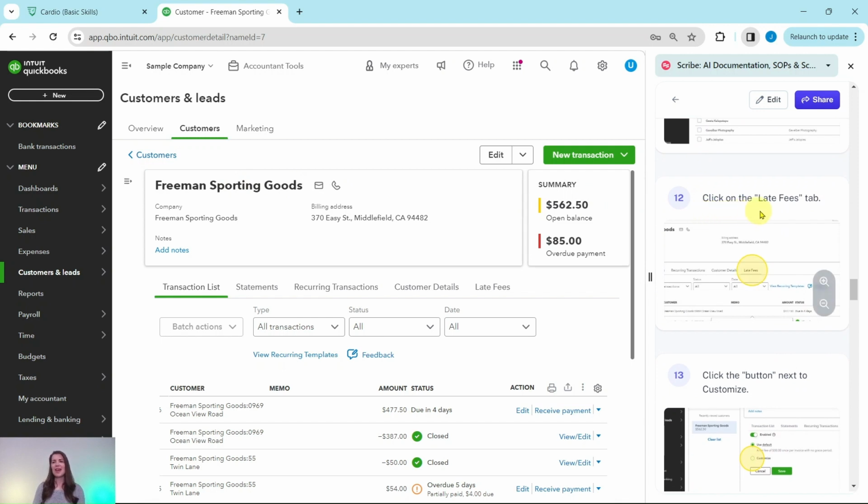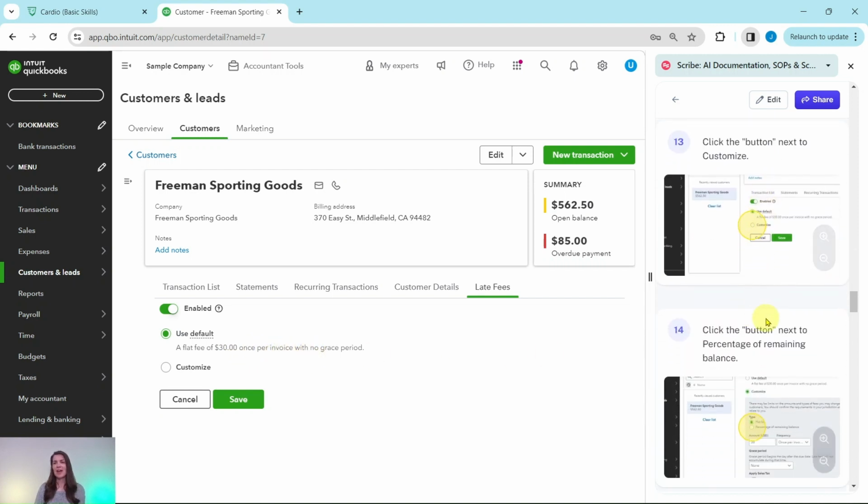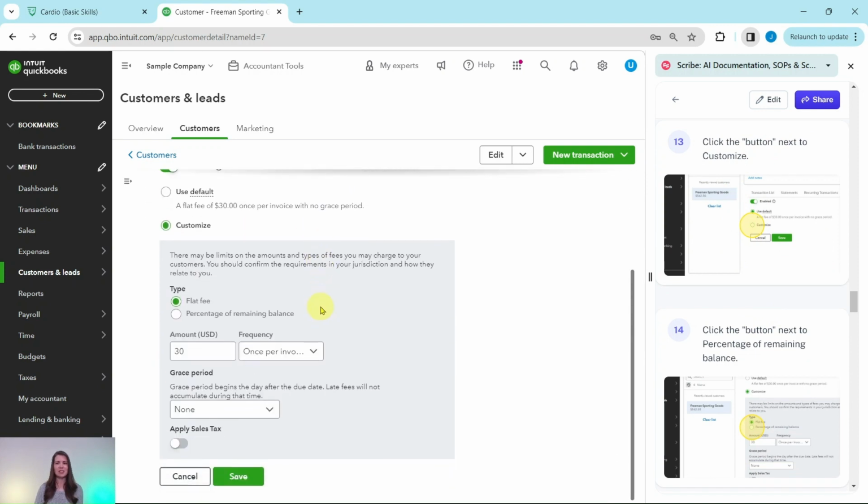So let's go to that late fees tab by clicking on it. It is right here. Go ahead and click on that. And as you can see, currently it is defaulting to what we just set up in the accountant settings, that flat fee of $30 once per invoice. So let's go ahead and customize it. Click on the button next to customize. And now we can make some adjustments here.